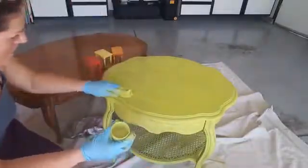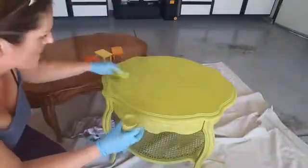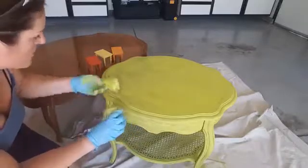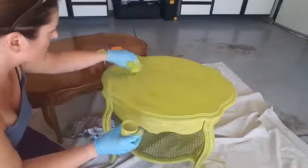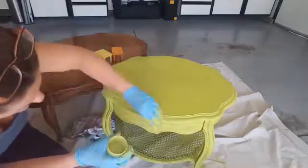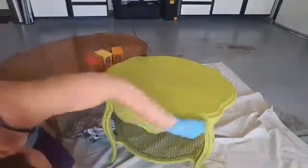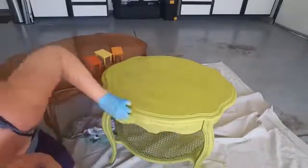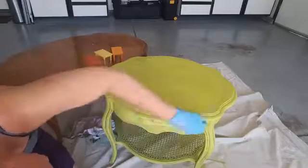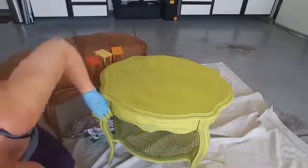And there we have it. So again, it's about loving those imperfections. This is not a perfect table. I originally came in here thinking I was going to cover this 100%. But after seeing how the color responds to the original finish, I'm not going to do it. I'm going to have fun with the finish to make it appear a little bit more rustic.